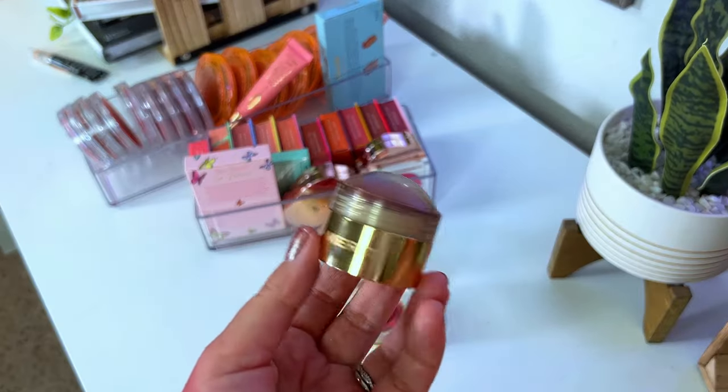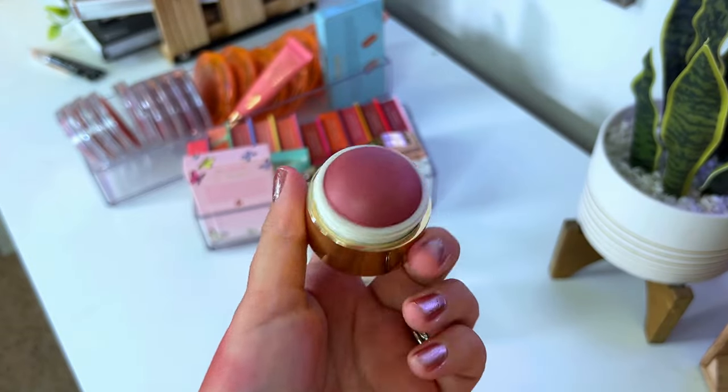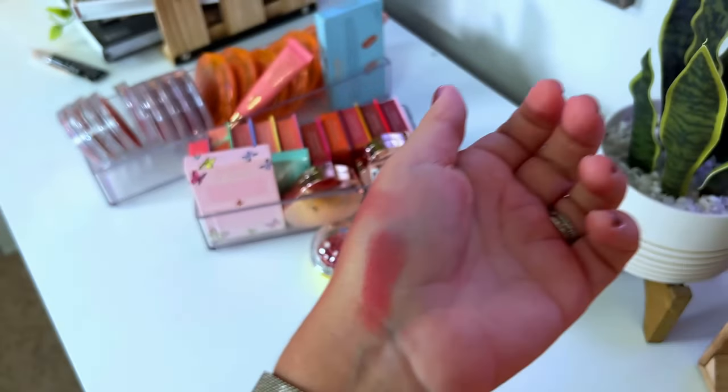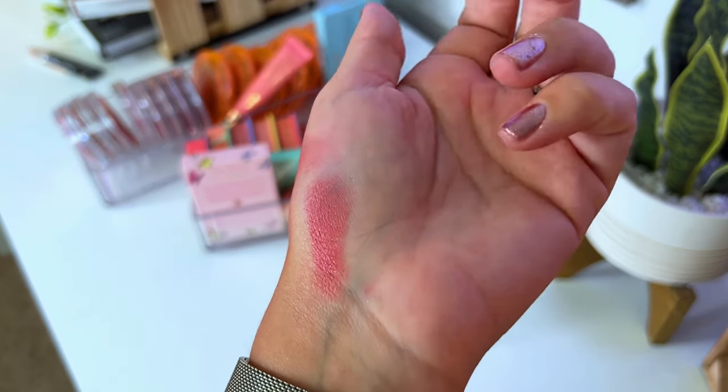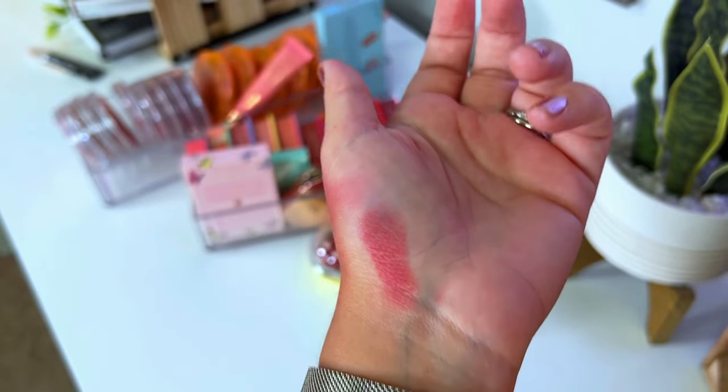This Merit Flush Balm in the shade Cheeky. Oh my gosh, this is absolutely gorgeous. This is probably my favorite cheeky balm. It is one of the prettiest shades ever. It blends on so beautifully. I love that light peachy shade. There's something about this that I just can't get enough of. Absolutely holding on to this one.